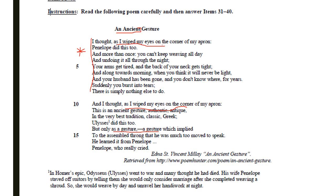So this is that. Is there anything else we want to underline here? They said the gesture, the woman crying, is authentic, antique. Authentic, an interesting word of choice. Antique, of course, tells us it's been around for a very long time. And they say the best tradition, and they say it's classic Greek. I don't know why they're comparing men leaving the house to Greek, but you'd probably think that the Greeks would be very known for going out to war, leaving their wives, and dying and never coming back to see their wives. But anyway, it's an ancient Greek, an ancient gesture.